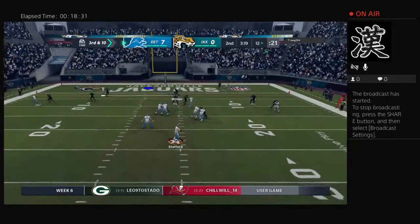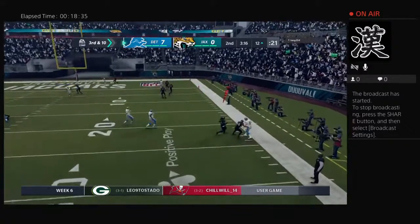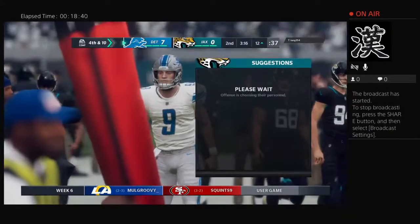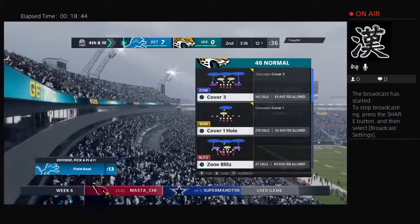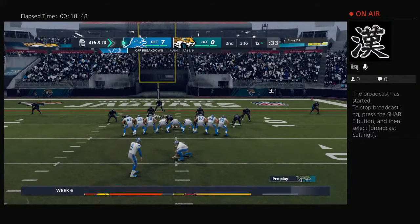A shotgun snap for Stafford. Eluding the pressure right. Jacksonville's pass defense holds serve. 4th down. Thrown to the sideline and incomplete. It's 4th. And here now is the Jaguars' all-time leading scorer in another uniform.